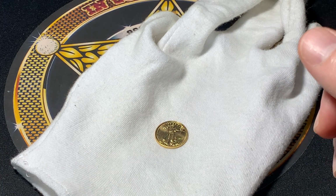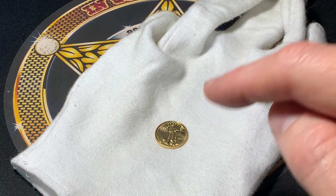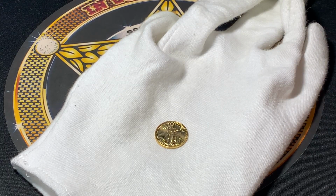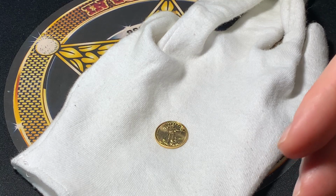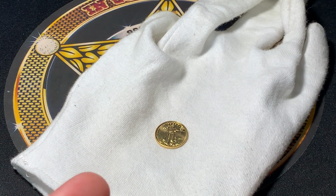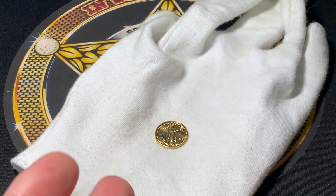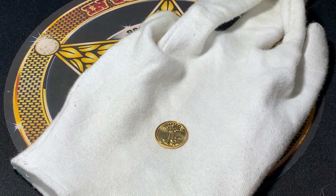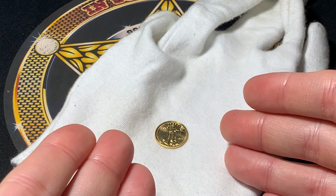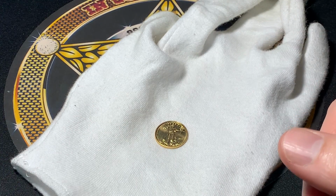In fact, I think it was $213 for this piece, which is actually well over the spot price for sure. And that's what typically happens, A, when you buy American gold, and B, when you buy smaller pieces of gold. So a 10th ounce in this case, you tend to pay a pretty good size premium. And that is no stranger here. This is definitely what I did. I paid a pretty good premium.